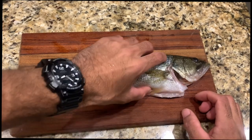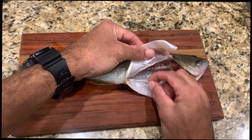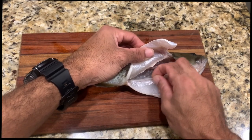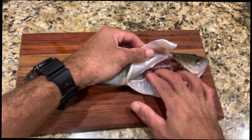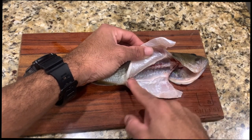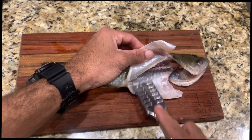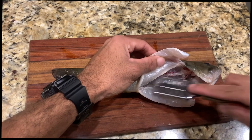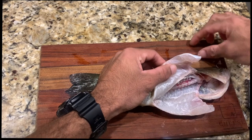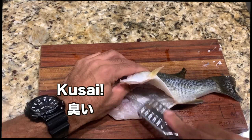So I had mentioned this before in the other largemouth bass video. The bass have this little layer of fat right here. When the fish is bigger, they have more fat on their belly, but since this is a smaller one, there's not too much. But this fat stinks for the most part, especially with wild bass. So you want to take your scaler and try to get this off. This one's really small, so I don't think it'll be a big deal, but just take it off anyway. In Japanese, we say kusai. This fat is kusai, it stinks.